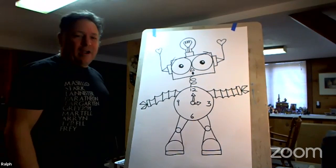Now, if I want to have it be a wind-up robot, like a toy robot. Ralph, I have a question. Yeah. Is this robot more intelligent than you? Quite possibly.